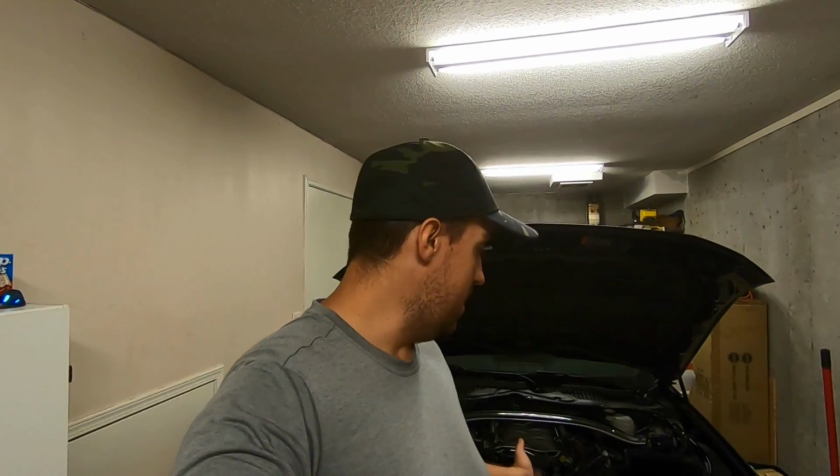So you can hear it there, it's popping away. I don't know what it was, but it seems to be coming from the intake. So I'm gonna take it off, see if we can see anything in there and figure out what's going on.